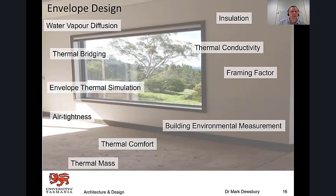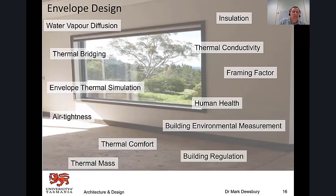How are we simulating the building? And not simulating the building at the end of the design process, but simulating the building as a key component of the design process. Human health. If we're making buildings that people are going to be in for 16 to 20 hours a day, how are we ensuring that we're not affecting their short and long-term health? And then we've got building regulation. So every line we draw on a page affects lots and lots of things.